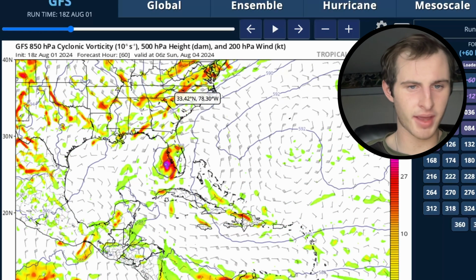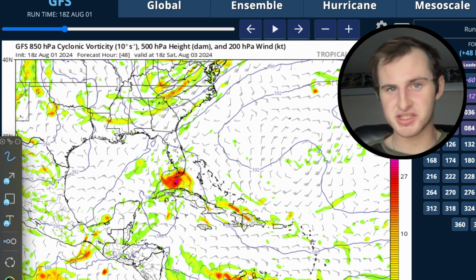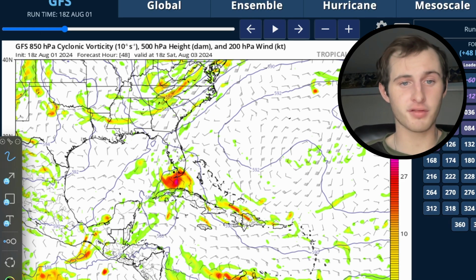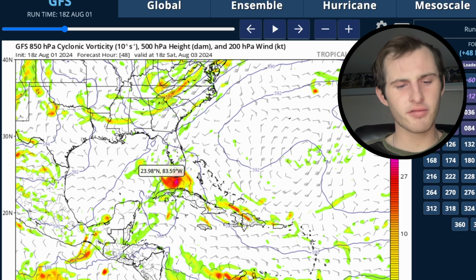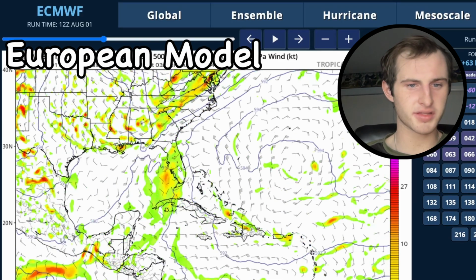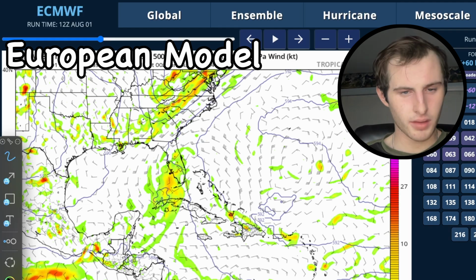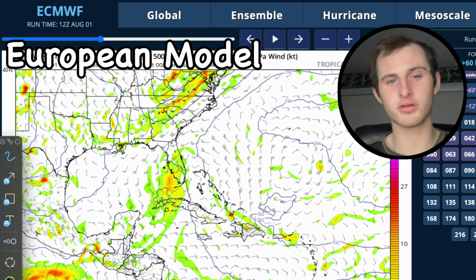Now, if I play it back, the location of where these colors are, where that spin is, when it gets past Cuba into the Florida Straits is extremely important for the future intensity and for the future track of the storm. Because if we have a very broad and diffuse vortex here, and I believe this is shown pretty well in the European model, you could see those colors are really not as, we don't have those reds, those pinks. This is a system that's going to take a lot longer to spin up and intensify over the Gulf of Mexico, even in good conditions.